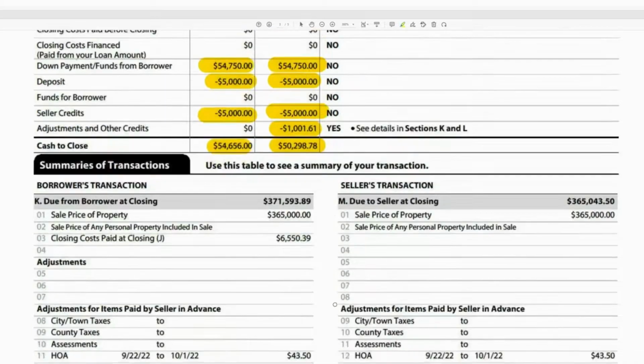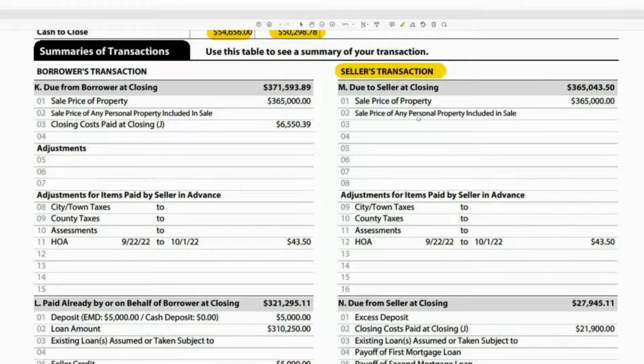So let's hop down here. Look, so over on the right, we got the seller side. And this is going to be a limited view onto what the seller's side looks like, but we really want to just focus on the borrower side. So here's our price. And again, our closing cost number and prepaid number from page 2 comes right here.